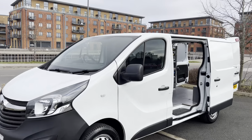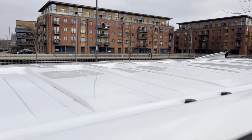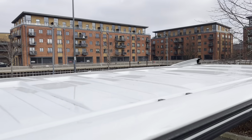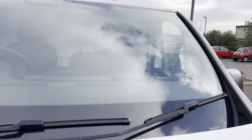Now we should always start off with the vans from the roof. This one has come in with no roof rack on it, so the roof from my angle certainly looks pretty neat and tidy, to be fair. Certainly hasn't been walked upon. And then coming down to the front windscreen of the van, there are no major stone chips or cracks to worry about. It's all in very good condition.